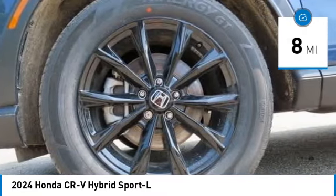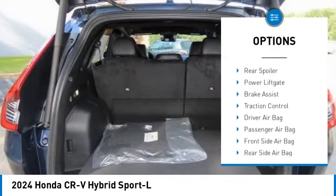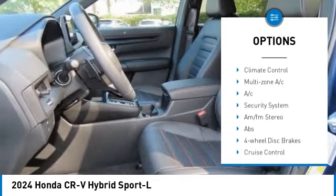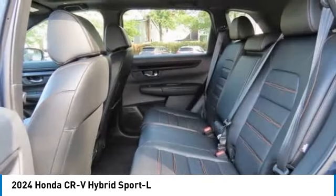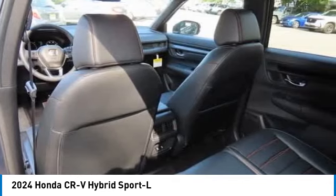Here are some of this vehicle's great options: moonroof, tire pressure monitor, blind spot monitor, all-wheel drive, heated mirrors, aluminum wheels, rear spoiler, power liftgate, brake assist, traction control.